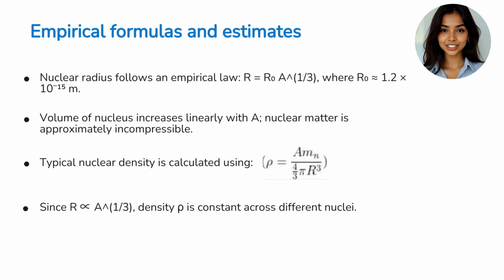How big is a nucleus? Well, that's where empirical laws save the day. The nuclear radius R can be approximated by the formula: R equals R naught multiplied by A to the power of 1/3, where R naught is about 1.2 × 10⁻¹⁵ meters. What does this mean? As the total number of nucleons A increases, the radius grows, but not linearly. It grows with the cube root, so bigger nuclei aren't just bigger in all directions, they follow a specific scale.